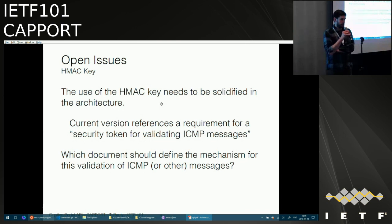So what are people's thoughts on which document should be defining this? Does this belong in the architecture document? Are we going to have another document that talks about ICMP for blocking that uses this key? What do you think, Kyle? Well, Kyle Rose, I mean, we're not sure yet if you're even going to have ICMP, and if that's the case, do we still need the HMAC key? Potentially not.